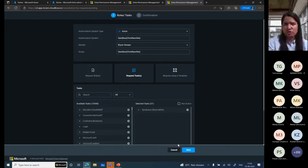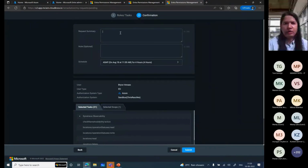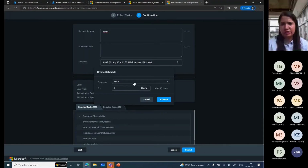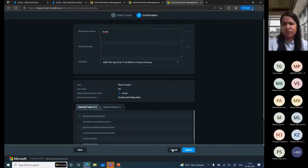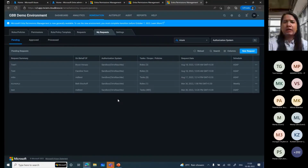So then I can go ahead and request certain permissions. I can select on what schedule I need those permissions, whether I need it as a one-time permission or I need it weekly, daily, at a particular time, probably for 4 hours or 5 hours or whatever time I want to give. Once that is done, it will go to an approver who can approve the request. Another thing, which I think we all know, is how the approval would work.